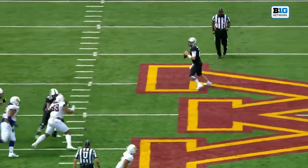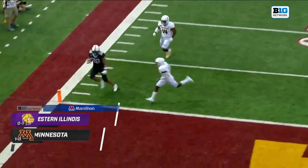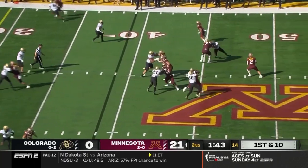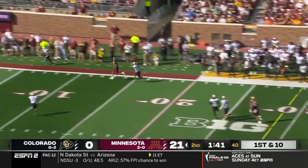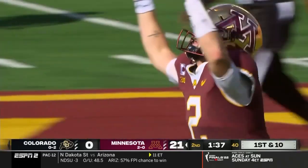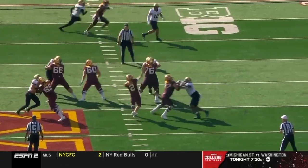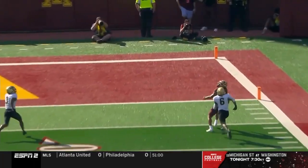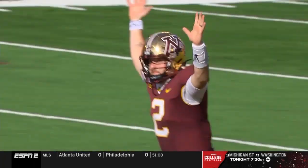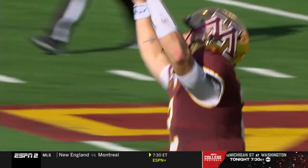Led all Minnesota tight ends in receiving yards a season ago. Here he is with a touchdown catch. Morgan, he'll try and take the top off. Down the far sideline, touchdown. Chris Ottman-Bell, 39 yards. Just Nico Reed. He's got one-on-one coverage with Ottman-Bell, but just watch the throw. You couldn't put this ball any better if you're the quarterback. And I think the receivers are excited. The quarterback is excited. Guess what?